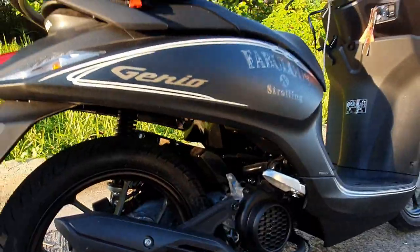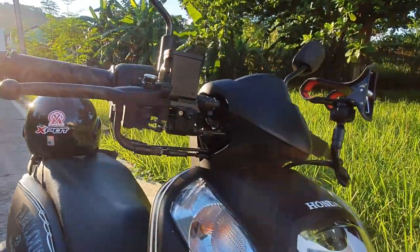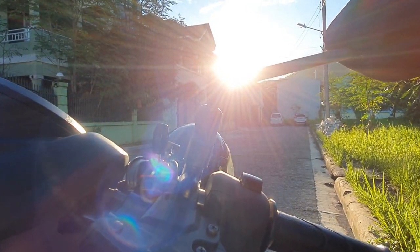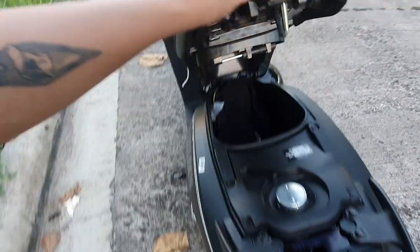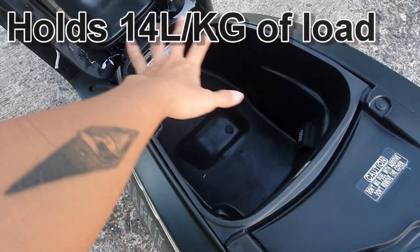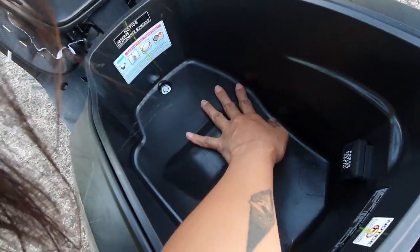So without any further ado, ladies and gentlemen, being a proud owner of a Honda Genio, nganong kaniman ang ako ang gipili. It has this retro and stylish look, it has chic design and special features that's designed for lady riders like me. It's easy to handle with an automatic transmission and smart technology with enhanced smart power. It has a bright modern LED light, a digital meter panel with EZO indicator. It has a secure key shutter, a power outlet, or a charging port inside the U-Box compartment. The U-Box holds up to 14 liters or 14 kilograms of load. It has a spacious inner rack for personal belongings.